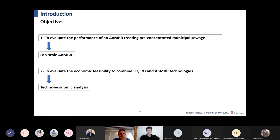Well, to better understand the impact of combining forward osmosis and AnMBR technologies for municipal sewage treatment, I've defined two main objectives for this presentation, and I will try to give the key points of these two objectives. The first one is to evaluate the performance of an AnMBR treating pre-concentrated municipal sewage by means of a lab scale reactor, and the second is to evaluate the economic feasibility of combining forward osmosis, reverse osmosis, and AnMBR by means of a techno-economic analysis.